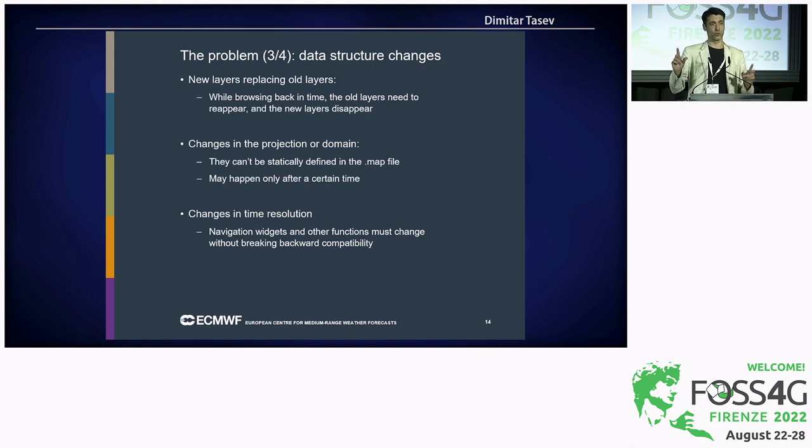In the screenshot of the map that we saw before, Dimitar pointed out this small widget with the calendar, where you can browse in time back to 10 years ago, for example. 10 years ago, we didn't have all these layers that we have today, but we had old layers that we don't have anymore. So we need to handle this. The structure of the data can change, and this needs to be reintroduced dynamically into the map file depending on the date that the user chooses in the interface.